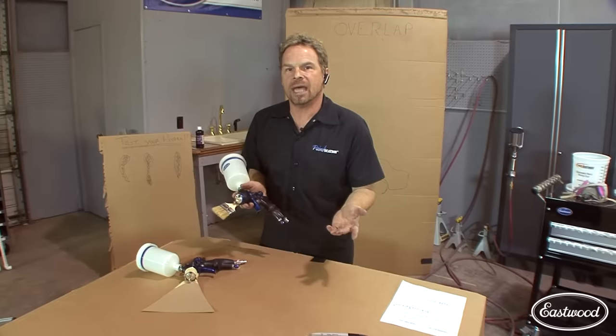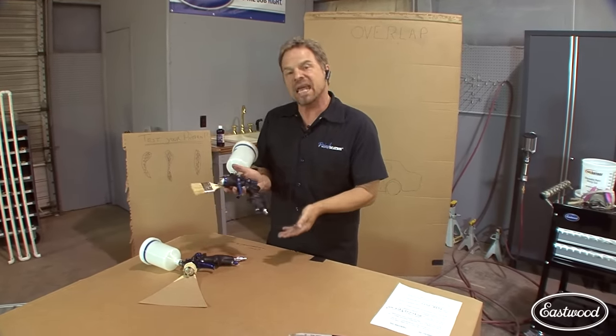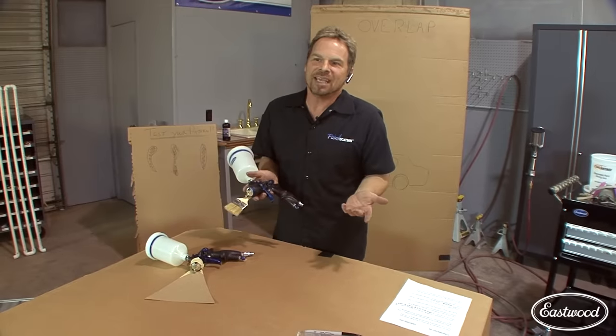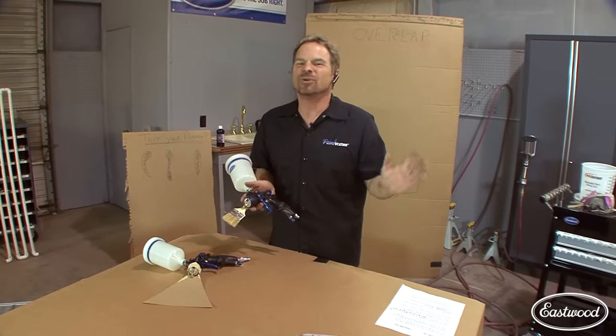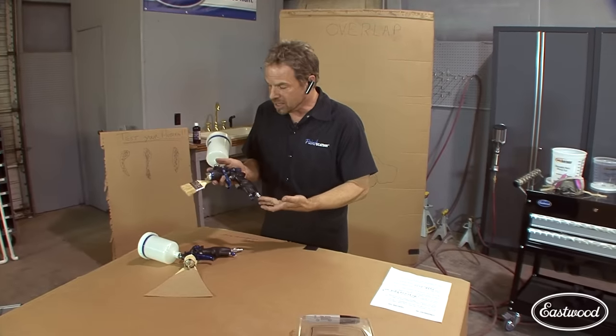Now, 10 pounds at the cap, a rule of thumb is that's going to give you between 30 and 34 pounds at the inlet. So when they say 10 pounds at the air cap, just don't even worry about that. Worry about the inlet air pressure, which is the pressure coming in to the base of your gun.